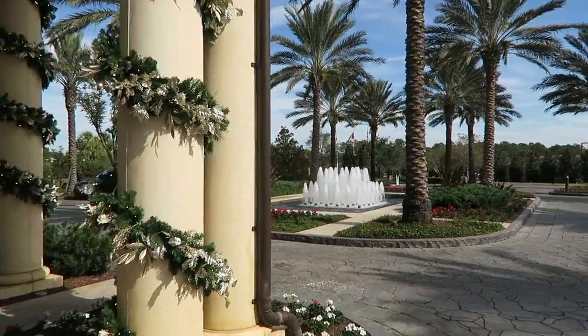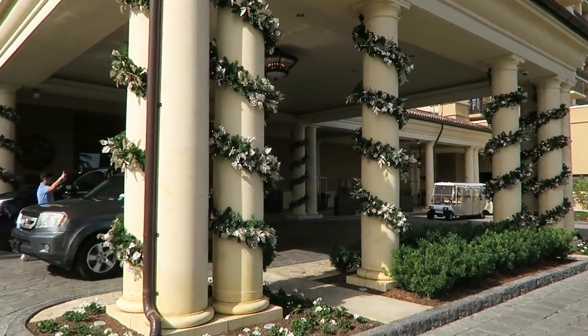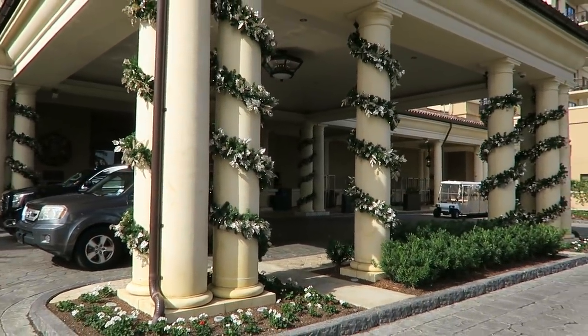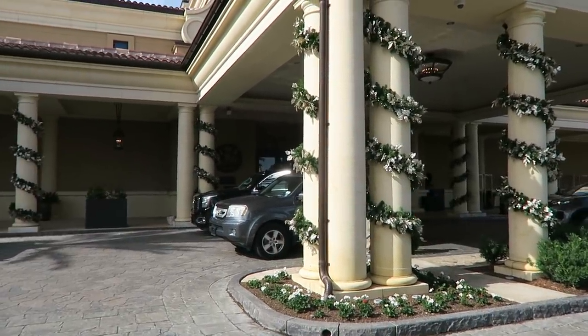Look at these beautiful decorations. All these Christmas wreaths and garlands. Not wreaths, garlands, that's the word. The wreath is over there, but it's kind of in shadow.